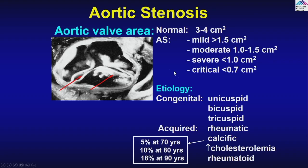Just to give you a little background on aortic valve disease, we all know normal is about 3 to 4 centimeters squared, severe is less than 1, and critical is 0.7. So other than congenital, acquired is where we need to focus, because this is what we see: calcific, especially because of hypercholesterolemia as well as calcium. But if you see, what is the incidence? 5%, 10%, and by the age of 90, close to 20% of patients could have this disease.